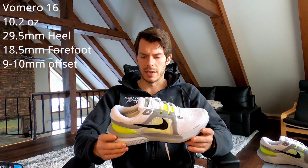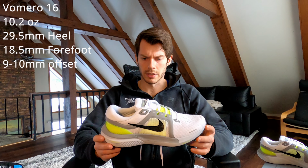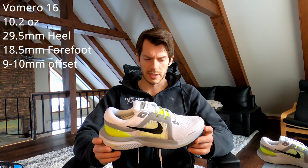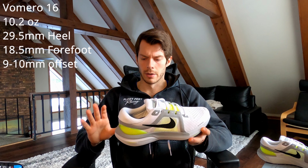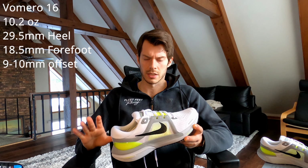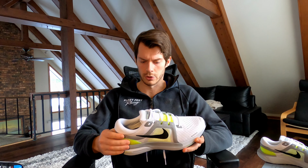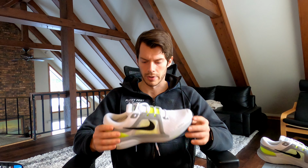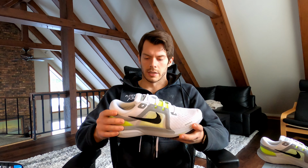So, that being said, this is a higher stack height, and resembles a lot of the Pegasus 37 Tempo Next Percent models here. And just for the record, I'm going to try to keep those shoes out of this comparison for now. I will have comparison videos for the Vomero to those models, and I'll do my best to address those when those videos come out. But for now, I want to talk about the Vomero specifically just as it is, just to clear that up. What else? Okay, so that's the general stuff.